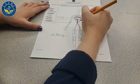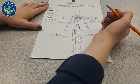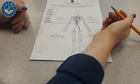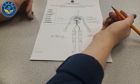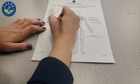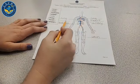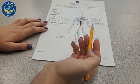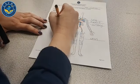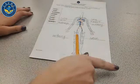What? They're really hard to see, but they are here. These are your kidneys. And our kidneys help to clean our blood. Really amazing, right? Let's write kidneys here. Kidneys. And the last one, this is pointing to blue. So we know that is a vein. Yes, excellent.